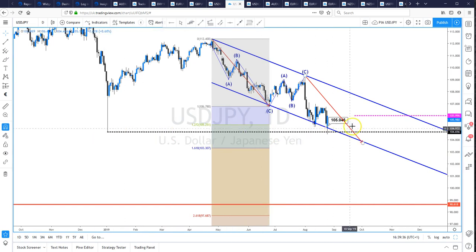Levels close to the previous swing low and outside this channel formation have found some buying interest. Today we had some resistance at 106.01. It actually spiked higher to 106.40. I think that we're still looking for lower levels. It's a pretty complex wave pattern.